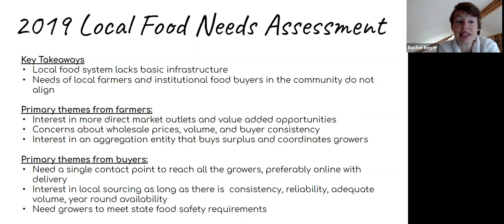And the key takeaways were basically, as I sort of expressed a little bit ago, our local food system lacks a lot of basic infrastructure. The needs of the farmers in our community, that are mostly really small farms, don't align with these institutional food buyers that are bigger entities and need really easy ordering and delivery processes and cheap prices and year-round availability and things like that. But there were a lot of buyers interested in sourcing more local product, and also a lot of farms that wanted more sales outlets. And farmers in particular were interested in a way to aggregate together so that they could sell their food collectively through some sort of food hub or something like that.